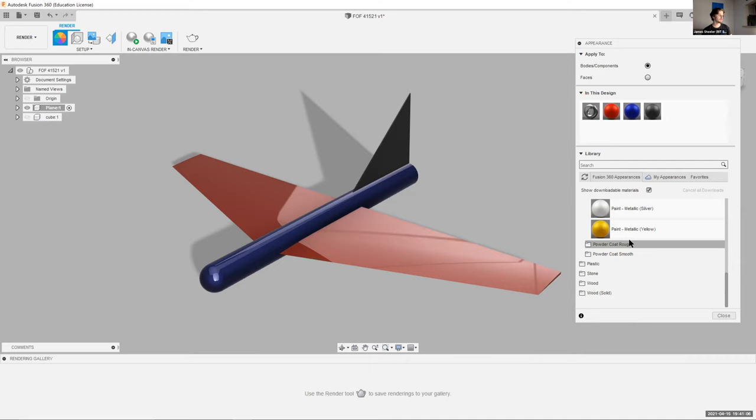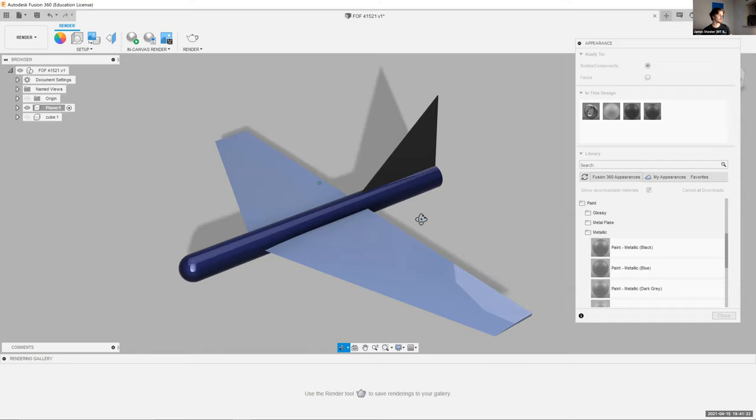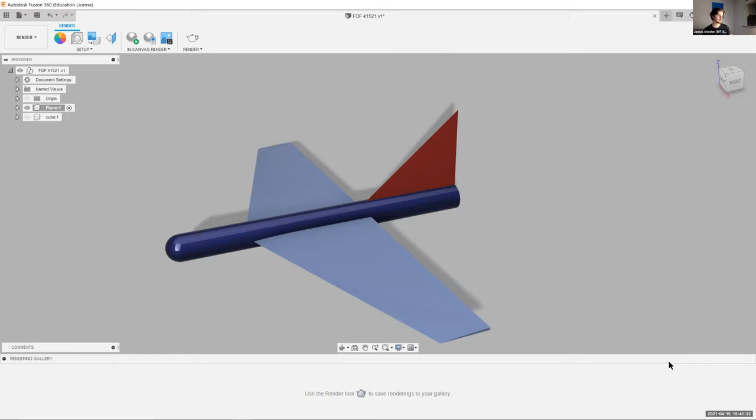Now you can see that we don't have all our colors here, so make whatever color plane you want by double clicking on the color sphere, and you can choose the color that you are after. And I will just go for that, this dark blue plane. Aesthetic preference of maybe something a little more striking for the tail. Cool. And I'll hit close.